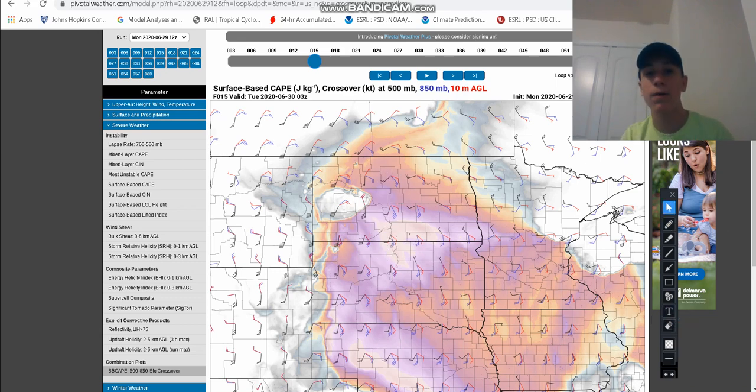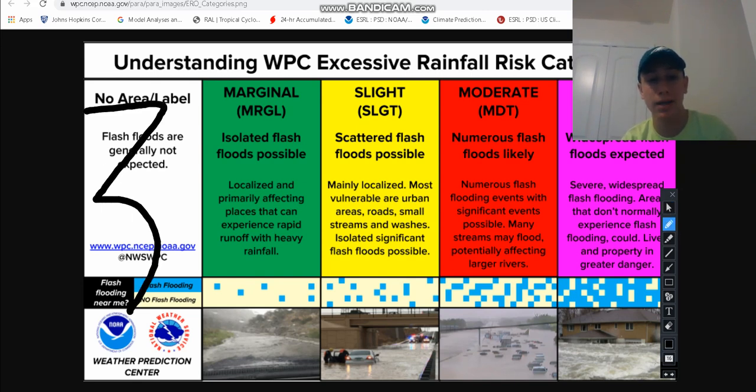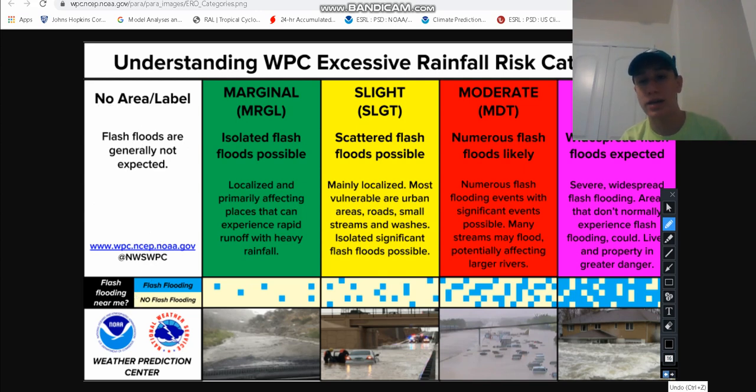Now, before we move on to the high-resolution model, we're going to take a look at the Weather Prediction Center map. Kind of similar to the Storm Prediction Center map, except this time we're talking about excessive rainfall. And we have to understand what the Weather Prediction Center maps mean, too. If there's no area label, it means flash floods generally aren't expected. But we could still see isolated spots of flooding.